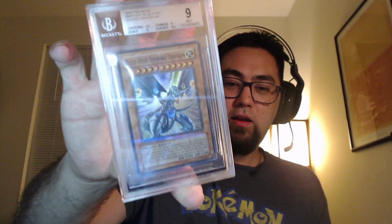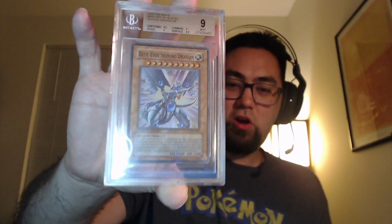Okay, and then the last one, the one that graded the best, probably because I took the best care of it. I thought it was a cool card because it's a cool card, and it's also one I'm not sure I want to let go of. The Blue Eyes Shining Dragon 9.9 looks real nice. Still looks real nice. Looks awesome with the little silver label. I don't think I want to let go of this one. It's the highest grade and probably the most valuable one anyway. But I think I could sell all of them except for these two. Those are the two that I really have fondness for.